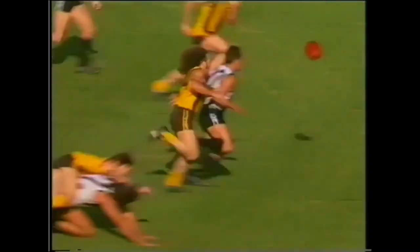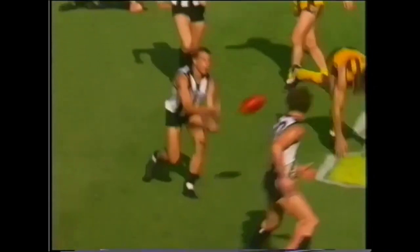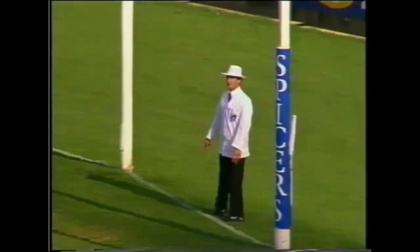Towards half forward. Pert could have edged out. A chance for Stasevich to push it along. And Shaw, Allen intercepts, Lehman does it nicely. They could get one here, they could start something. Daicos has just kicked one, and he's now kicked another. Back come the Pies.